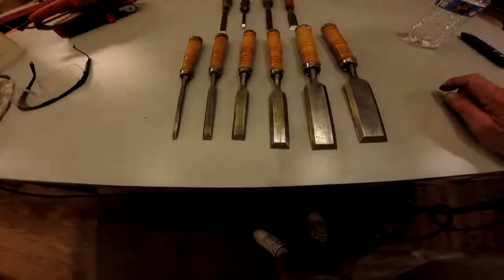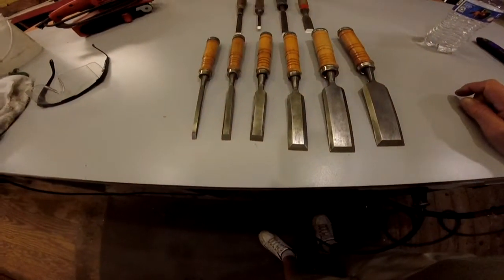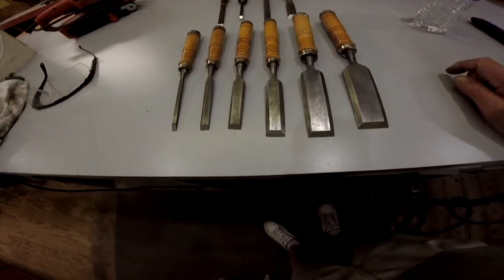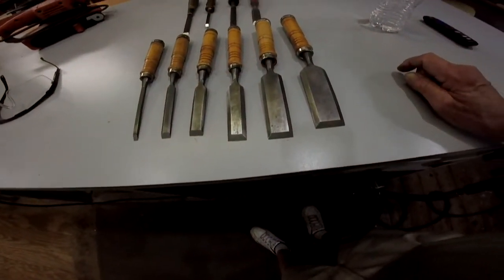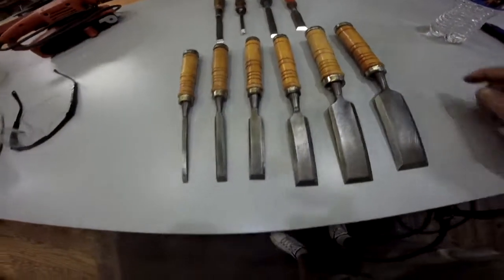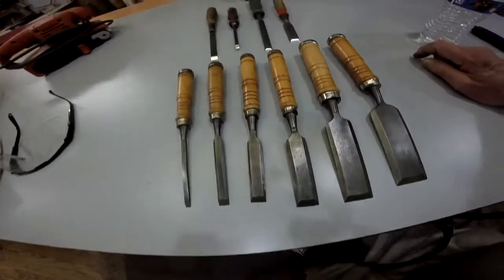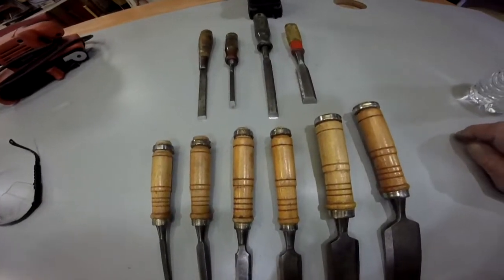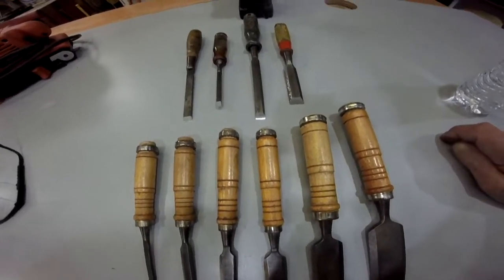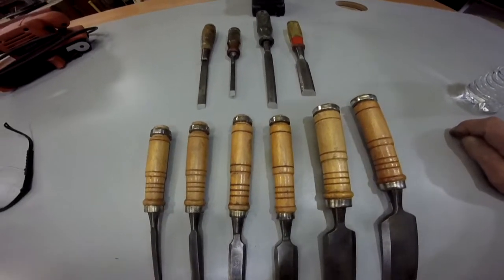And we get back to work. Well, that took longer than I expected, but everything is reground to a proper angle. That's my set there, and there's the one-offs. I got one more I didn't even bother with because the handle's all busted up. We'll build a new handle for that one these days. That'll be another project.